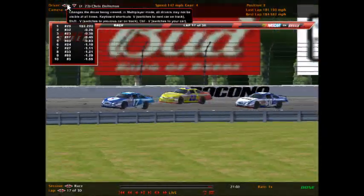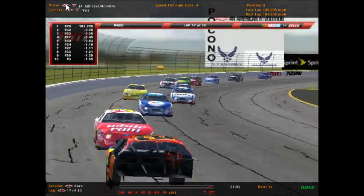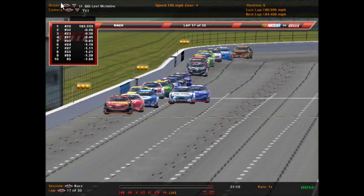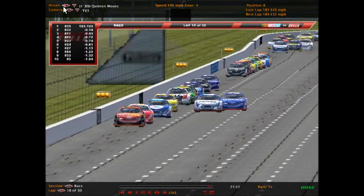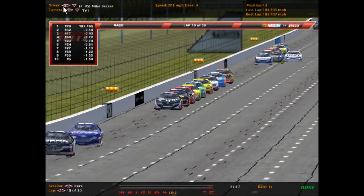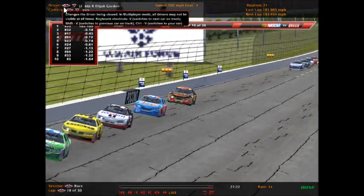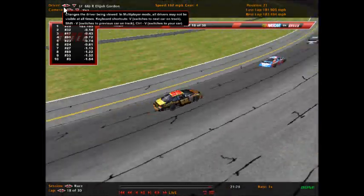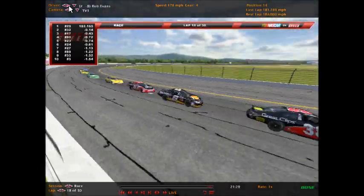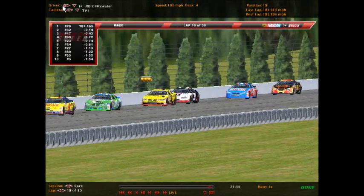And now Shelton decides it's go time right now. She moves inside of Chris Stollerton for position. Shelton at the 3rd position behind Batson and Sanford. And there's the second pack of cars right there in this bunch here. Nathan Hudson, that's Rob Evans behind him. Mike Becker, Kat Batson, Matt McIntyre, Carter Friesen, Zachary Fitzwater, Joshua Collard, and Elijah Gordon. That would be positions 13th to 21st in this line of cars right there.